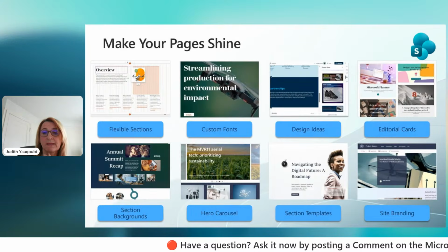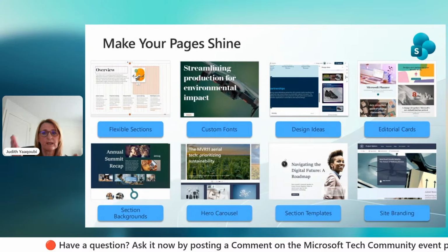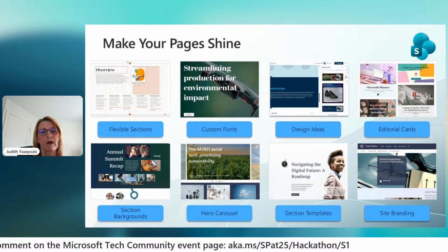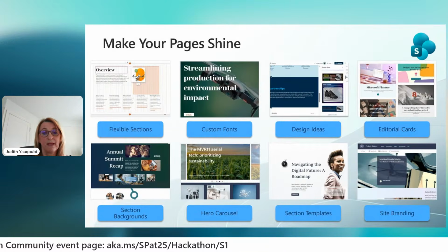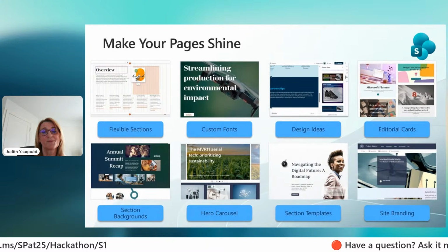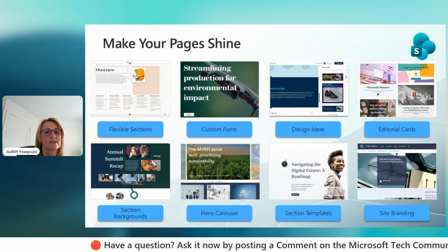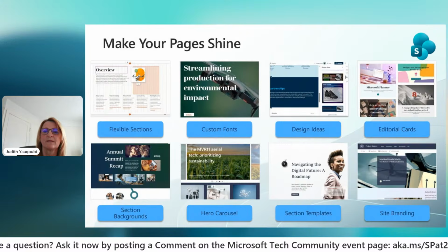A page that's easy to scan and visually clear, as you see here, is also a page that's easier for AI to interpret and ground responses from. And with AI now directly in the authoring experience, as Sarah will also show, you don't have to start from scratch or be a designer to build something that looks great.